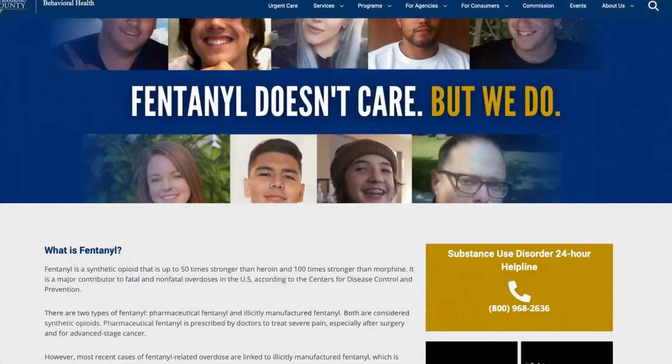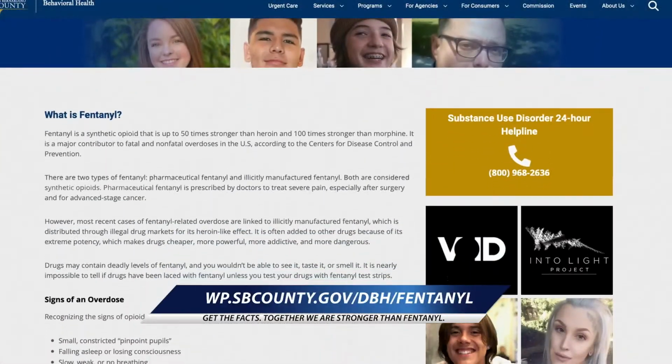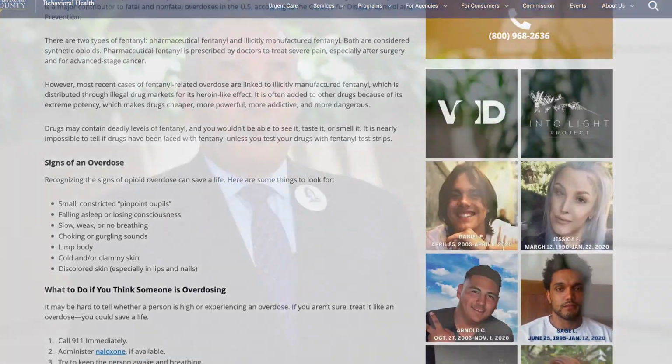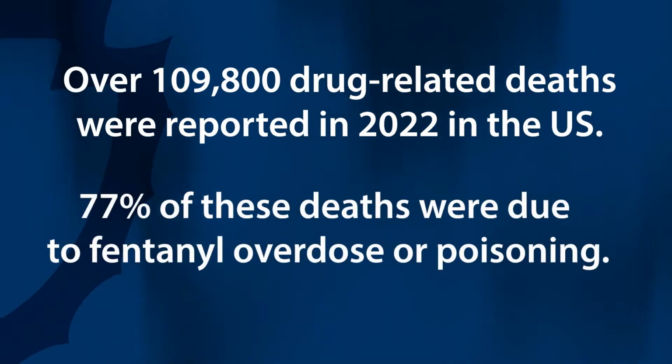San Bernardino County and Stop the Void have partnered together. Come to San Bernardino County website, Department of Behavioral Health, look at all the resources that they have, and make sure that you speak to your children. Numbers just came out for 2022, and it's north of 109,800 drug deaths in the United States. Roughly 77% of all of those drug deaths were due to fentanyl. This is why this message and this campaign is so, so important. If you think that it can't happen to you, think twice.